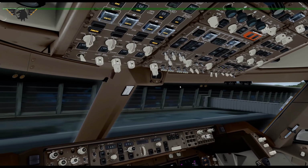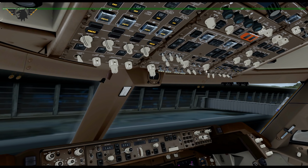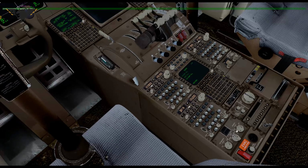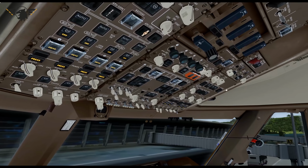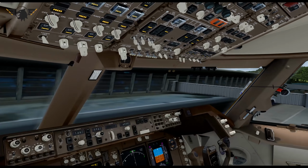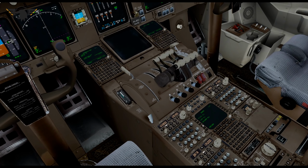Beautiful. Okay, these can go off, beacon light can go off. Actually, seat belts can go off, like so. And the fuel pumps can also go off as well. Done. All the lights are off there. Good stuff.